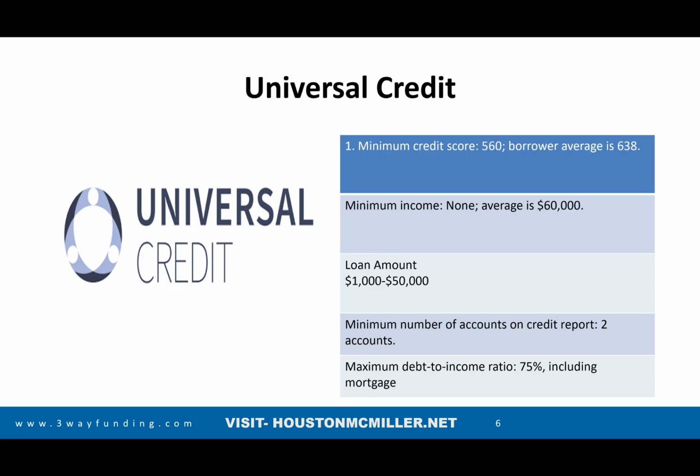And this is just a strategy, guys. You know me; I'm always about strategy, always trying to figure out an easier way to help you figure out your financial goals. This is definitely a strategy. I think some of you should definitely leverage this because I know it'll help you. Now, you have to have at least 2 accounts on the credit file in order to apply with them.